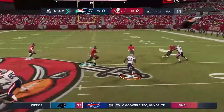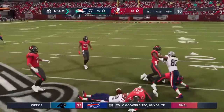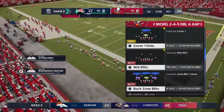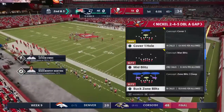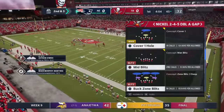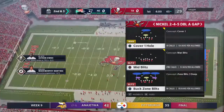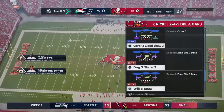Well, they'll run it here on the jet sweep. Desmond King making the tackle. Defensively, they had that one pretty well figured out. Yeah, and one of the things about this play, it can be even more effective when you run a lot of motion, and there's plenty of times you don't hand it off.